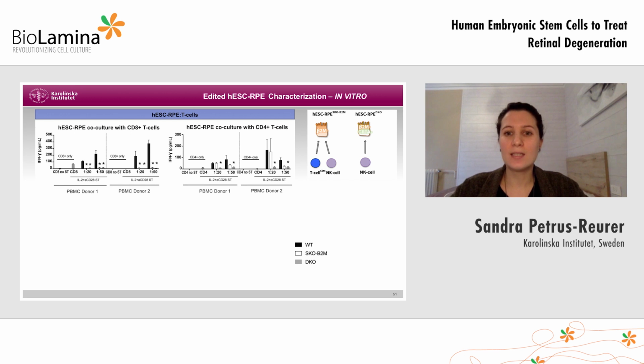We could then see that when RPEs were co-cultured with CD8 positive cells, only wild-type cells, represented by this black bar in this plot, that don't lack HLA class I, make T cells active and proliferative at both 1:20 and 1:50 ratios. And when co-cultured with CD4 positive T cells, it was only the double knockout cells, which you can see represented by this gray bar, that managed to dampen down this activation because of the lack of HLA class II that CD4 positive T cells specifically recognize.